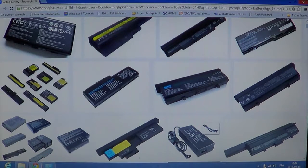Typically, someone that uses his laptop and drains the battery to zero almost every day, the battery's dead in about a year. If you keep your power always on and never use the battery, typically in about a year and a half, your battery's going to be dead.